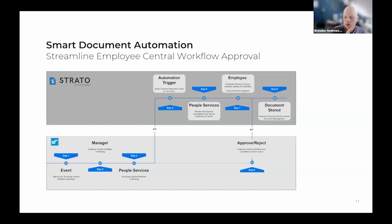As soon as that happens, there's a workflow in Employee Central that's sent to the manager for approval. They say, yes, okay, that's good, let's go ahead. That goes across to the People Services team. They need to take some action. Now, their step in the Employee Central workflow is just one step, but actually they need to go away. They need to generate the contract. They need to review that. They need to get the approval from the right people, request the digital signatures, and ultimately they need to store that document somewhere secure. So all of that is happening on the Strato side.